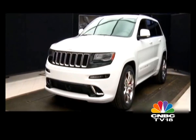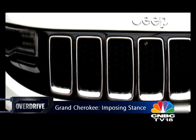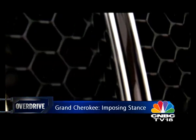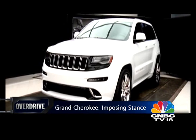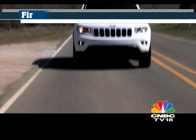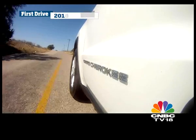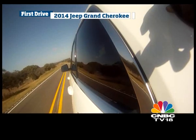The Grand Cherokee looks imposing, tough, brutal even, and its traditional 6-slot grille continues to dominate the front face, but is now flanked on either side by slimmer headlamps and a new bumper right below. There are 4 variants of the Grand Cherokee available globally, but we expect just the top of the line variant, which is called the Summit, to come down to India.